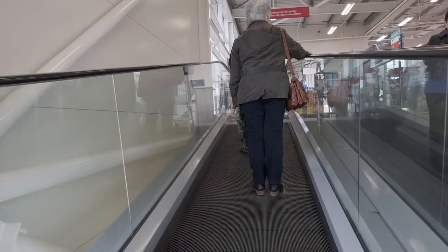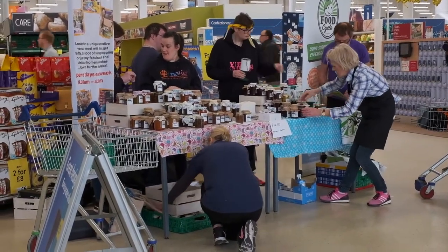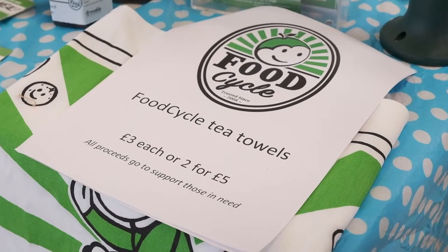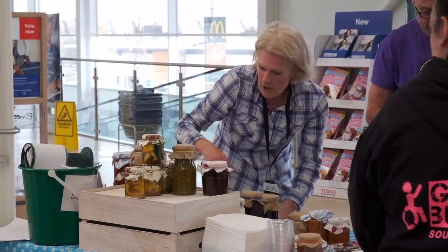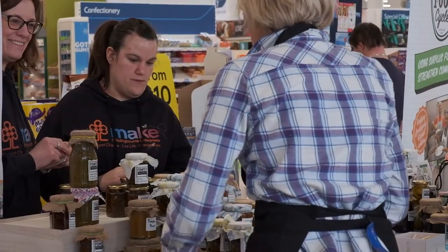Yeah, it went really well. It was great. It's always really good fun because you set up your table with all the preserves, and obviously we've got some banners, some literature about Food Cycle, about food waste, about feeding communities and all that sort of stuff. And it engages people. It absolutely engages people. They love it.